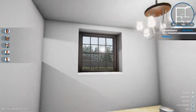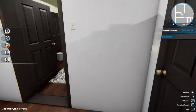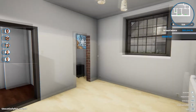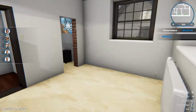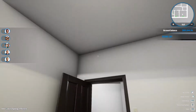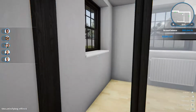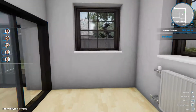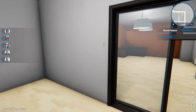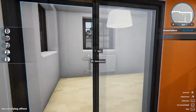So, this is a bedroom. And we have one bedroom already done. This, I think, is the master bedroom. And over here is another bedroom, or it's a room for now without a bed. I think when I do this, the office maybe. We had another room in here, so this could be... I was thinking of doing the kids' room. I think this should be the office. Oh, I just closed the door in my face. That's rude.